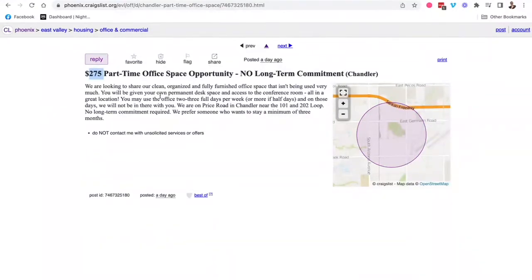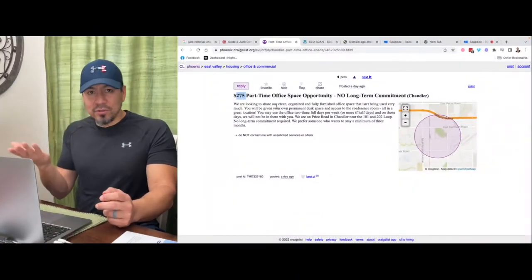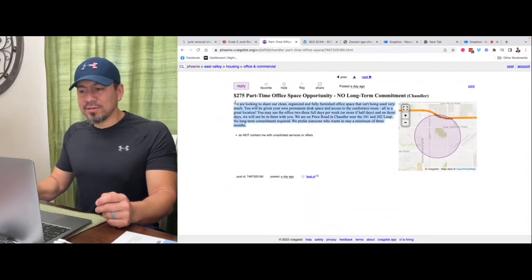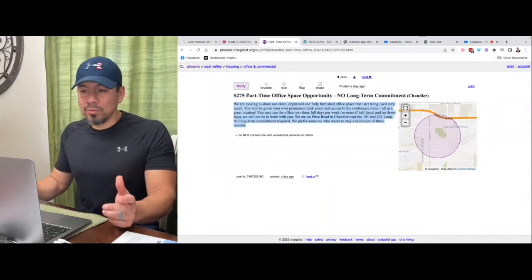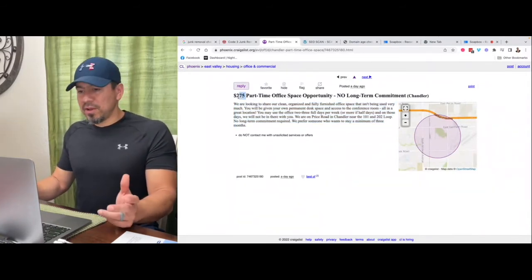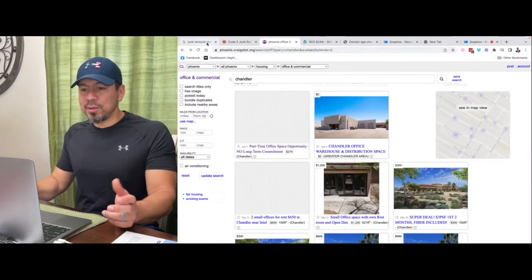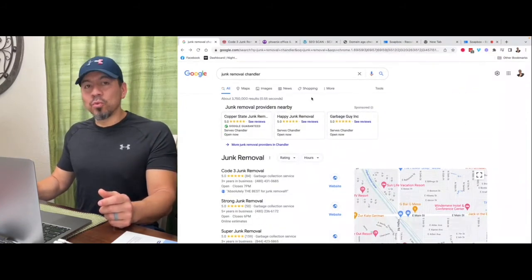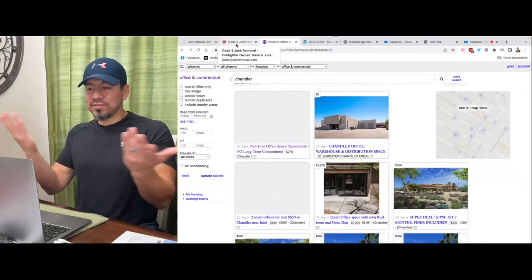No long-term commitment. You can rent this office, create a Google account in that area, or just a new Google account, create a Google listing, get Google to mail you the card and verify your business listing in this office right here, and then be done with a little short-term lease with these guys. Even if it took you 2 months, it'd be $500 to $550 to get a Google map listing. It's well worth it, especially since some people are paying $1,000, $2,000 in ads. And then you'll have a business location and you could just close up shop after that.